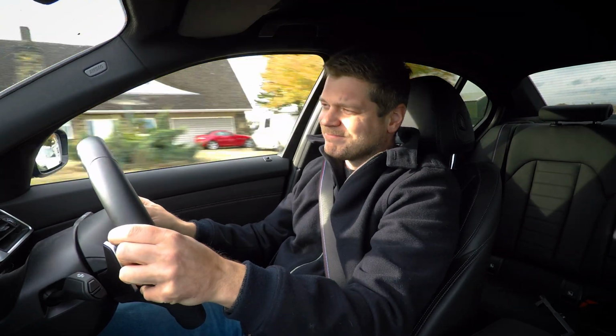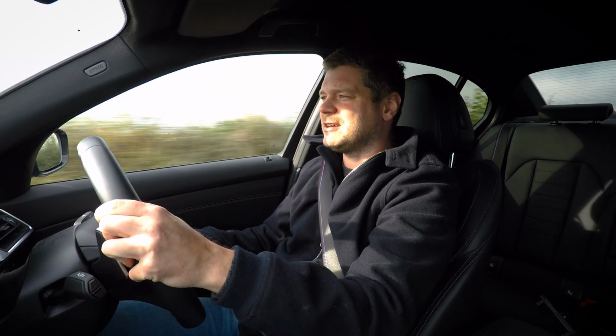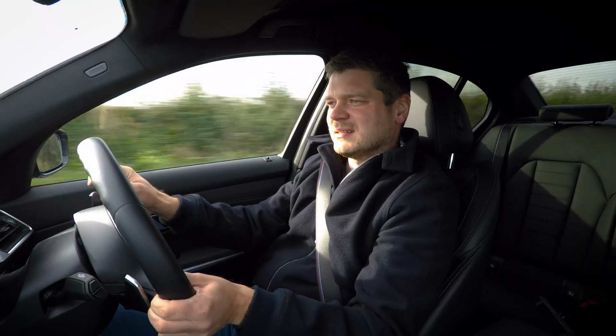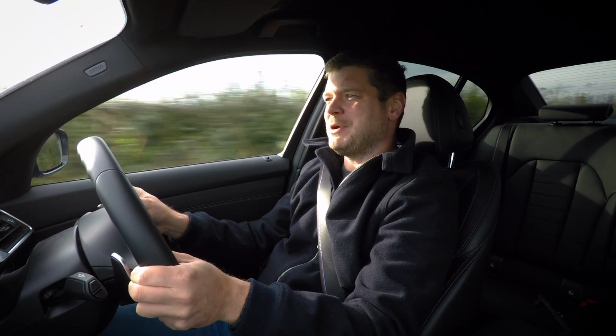Wow. No, the car is absolutely amazing for what it is. Considering this isn't an M car, the grip is there, it's just perfect.